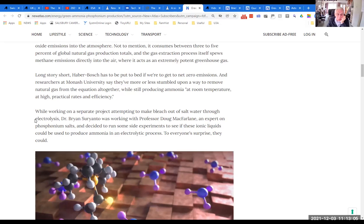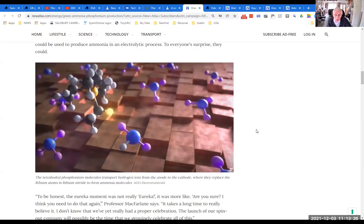While working on a separate project attempting to make bleach out of salt water through electrolysis, Dr. Brian Sorrento, working with an expert on phosphonium salts, decided to run some side experiments to see if these ionic liquids could produce ammonia in an electrolytic process. And to everyone's surprise, it worked.